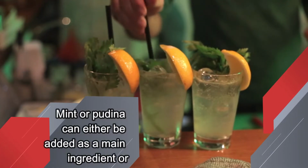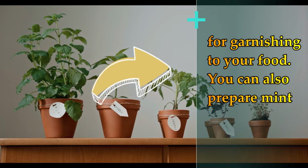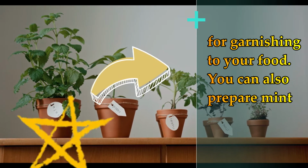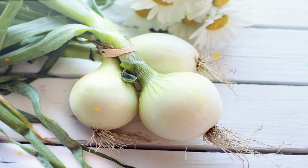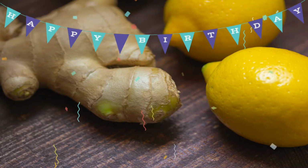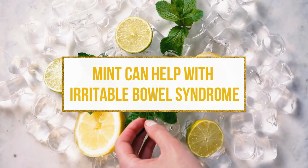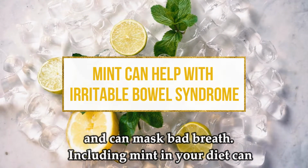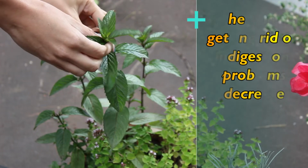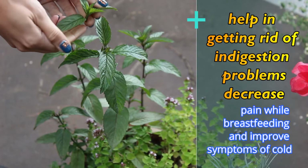Number 2. Mint. Mint or pudina can either be added as a main ingredient or for garnishing to your food. You can also prepare mint chutney along with other ingredients such as onion, coriander leaves, red chili powder, some salt, ginger, garlic, etc. Mint can help with irritable bowel syndrome and can mask bad breath. Including mint in your diet can help in getting rid of indigestion, decrease pain while breastfeeding, and improve symptoms of cold.